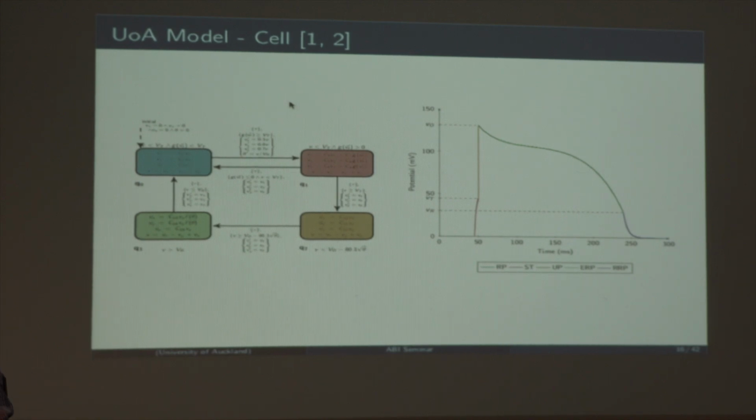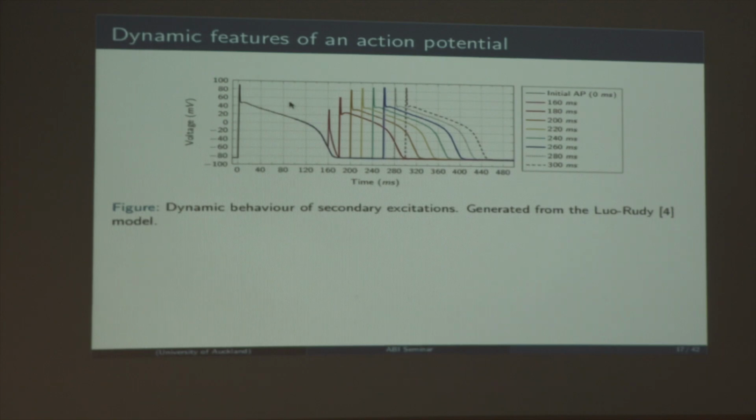So obviously when you abstract, you are going to lose something. But what we show is that in spite of this abstraction, we can mimic some of the key biophysical phenomena that are essential to mimic the behavior of the cardiac conduction system faithfully, so that we can still use this in validating pacemakers.